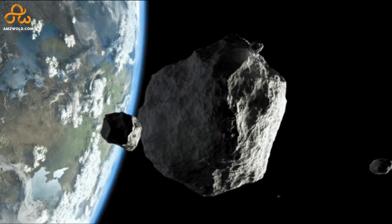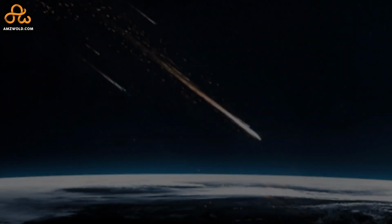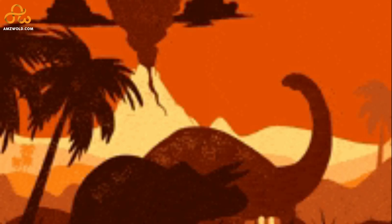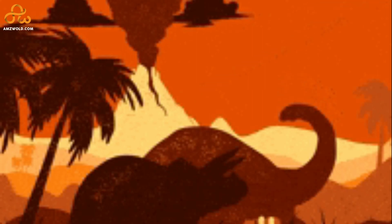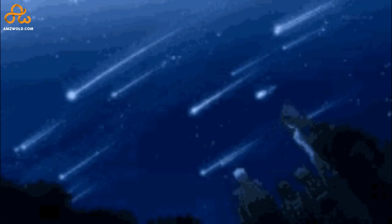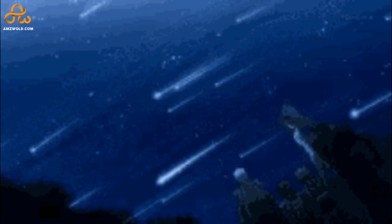Looking at the Earth's history, we can see multiple notable asteroid impacts that have shaped the surface of our planet. 66 million years ago, one such ancient cataclysmic event wiped the dinosaurs off the face of Earth. A similar massive collection of meteors surges across the night sky between October and November every year.